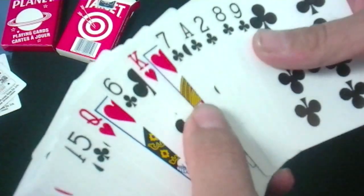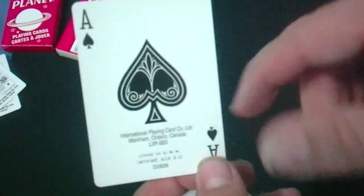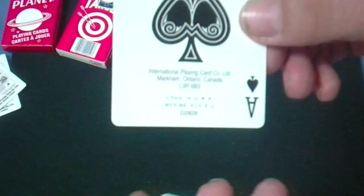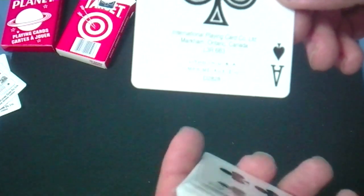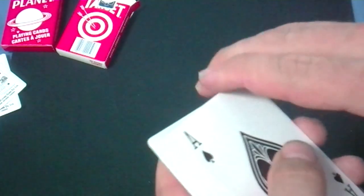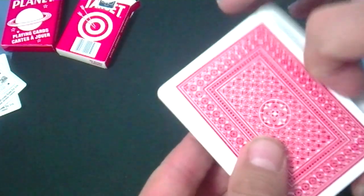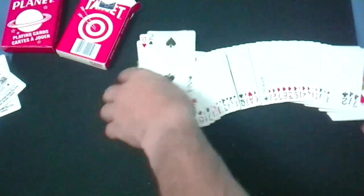And then there's the Ace of Spades, which is in here somewhere. It's not your standard Aviator Ace of Spades either. It's a nice spade pip, nothing wrong with that. It says International Playing Card Company, Markham, Ontario, made in USA, and the same in French. I've seen this Ace of Spades basically on a Mohawk deck. I think it's the same one they use in the Jerry's Nuggets, and similar to one I've seen on some Cartamundi. The cards themselves though are just Aviators, as you can see.